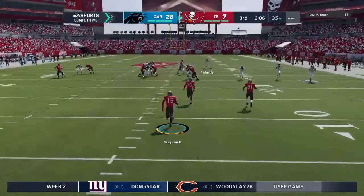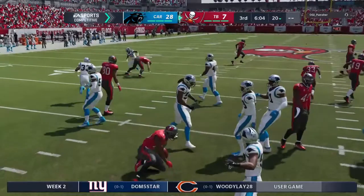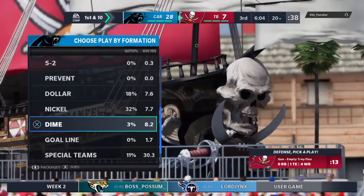Fields it in the middle of the end zone. And the decision to come out of the end zone is going to cost him 5 yards as he's taken down right at the 20. At their own 20-yard line.